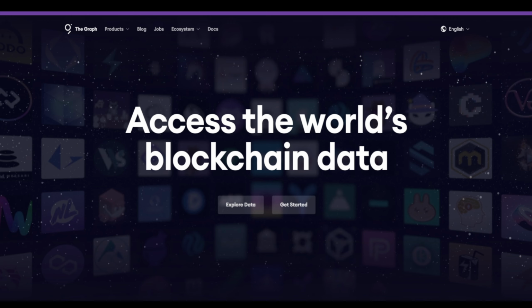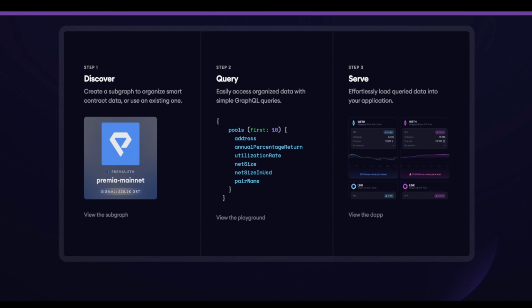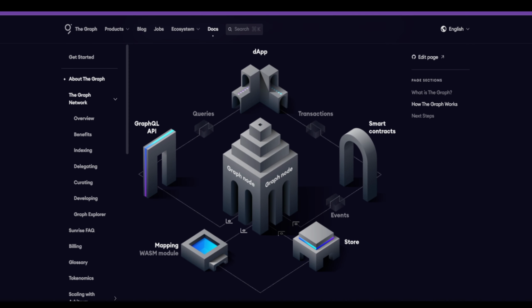And to understand GRT's potential, you need to understand what the Graph protocol is. As decentralized finance or DeFi gains traction, the Graph protocol is becoming more important in crypto. So the project enables developers and users to utilize public APIs to build subgraphs for various decentralized apps and to query, index, and gather data. In April 2021 alone, the Graph's hosted service processed 20 billion queries. The network relies on Graph nodes that scan blockchains to organize data. Developers and users can pay GRT to access and build subgraphs. By indexing data, developers define how it should be structured for dApps.